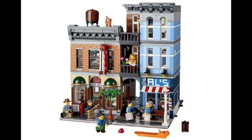This was smaller than the Parisian Restaurant, which wasn't too happy, especially the detective's office, 2 floors. In the past, when buildings have 2 floors, they are still large floors. This was a pretty small size, as it was actually about 2/3 of a floor shorter than some of the previous modulars, which really didn't make people happy, especially for that size.